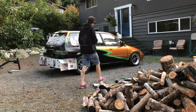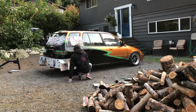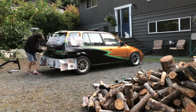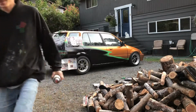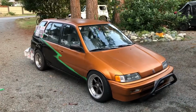Got half a can left, so I'm gonna spray the last little bit of this here. Calling that it. I'm gonna save the last little bit to sand these couple little spots tomorrow. Wet sand, smooth that shit out and repaint. We're gonna let this dry up a bit, and then we'll do the reveal and pull off the tape.